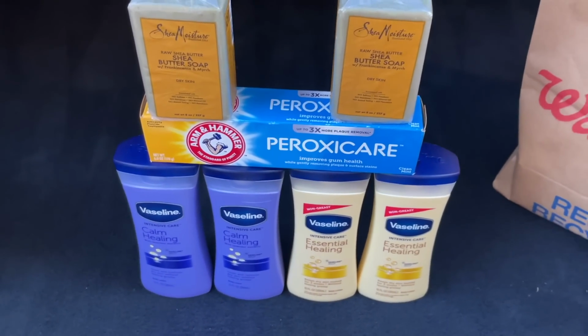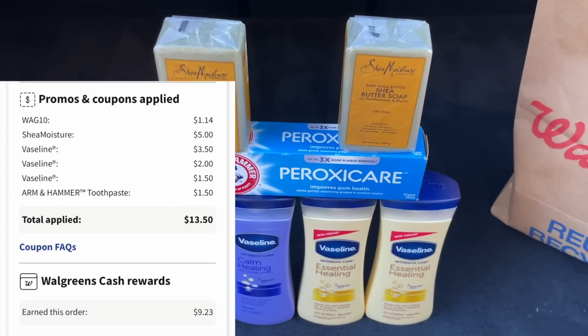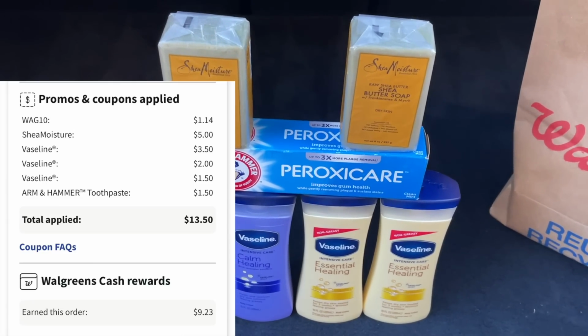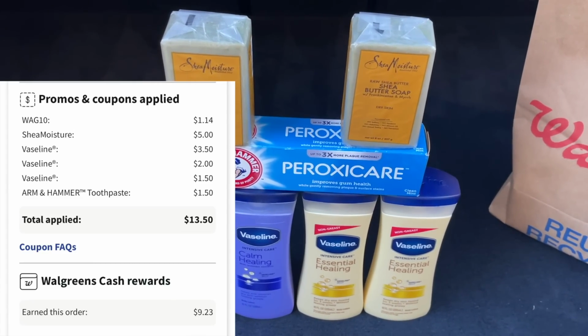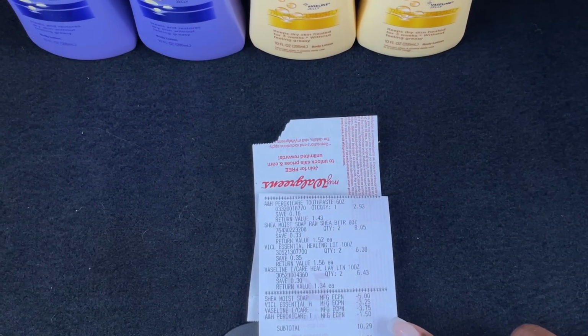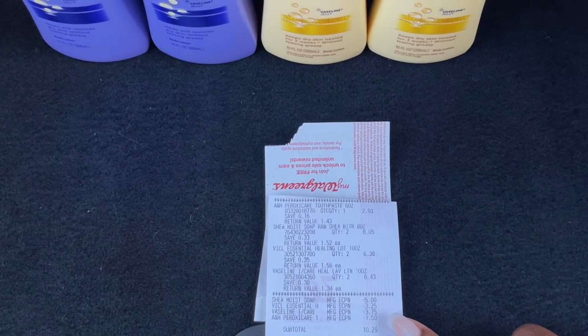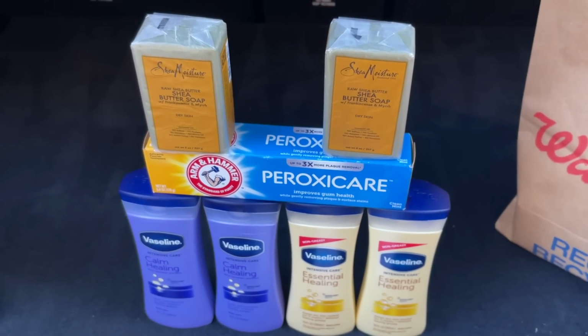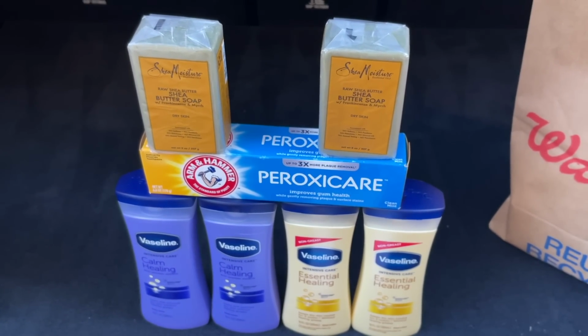And then I did get back a total of $9 in Walgreens cash for this deal. I got back $6 for my spin booster and then $3 for the Vaseline. And I submitted over to Ibotta for $2 in cash back. So we paid out a total of $10.29. We got back a total of $11 for this deal, which already made it free, plus a 71-cent moneymaker.